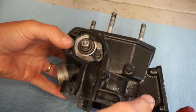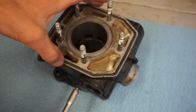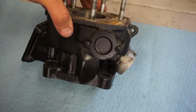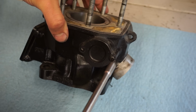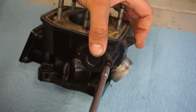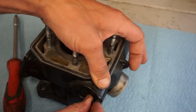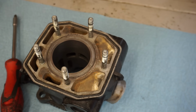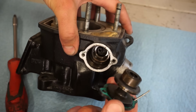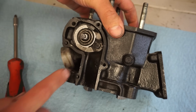Well, of course it's stripped out. Let's see if this side's stripped out. That side's coming. Cap should pop off of here. All right, let's try to get that bolt out right there. We might have to drill that out.